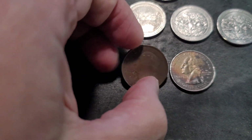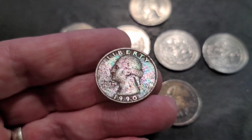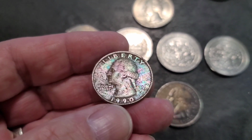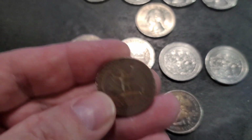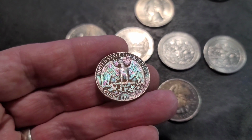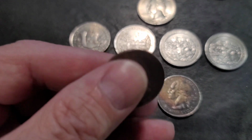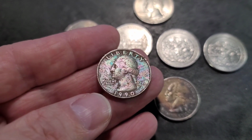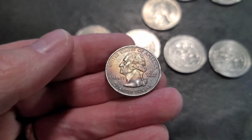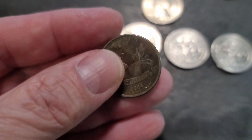I pulled these aside just because of the coloring on them, the odd toning. I know Let's Look Brad likes the odd toned stuff. So I kind of pulled those out. Take a look at that. That's some cool colors. This one's definitely damaged. It's like it was chemically treated, or I don't know what happened to it, but. And then we had this one here. Just had some odd dark spots on it. The back is kind of just like a gold color.